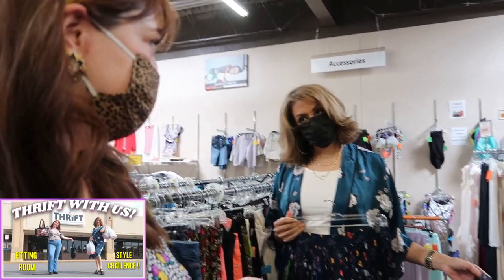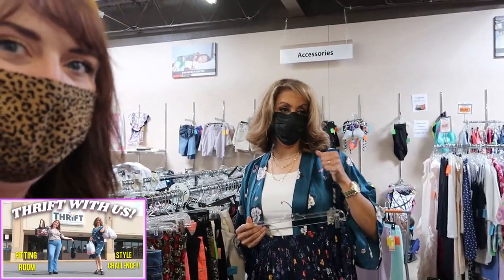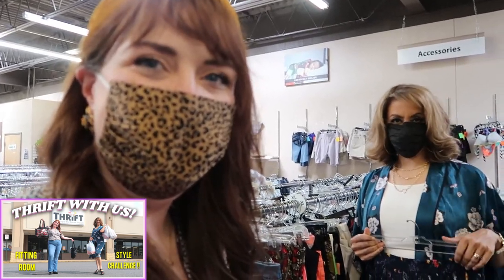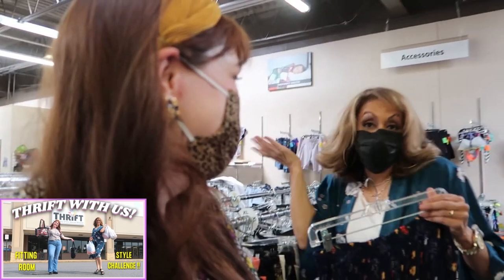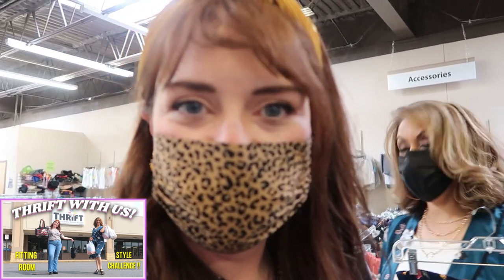You're scaring me with this, but I would try it on. If you pick it, I have to put it on. She has to. Yeah. This is like a very serious thrift here. Like, there are strict rules. Okay. Let the games begin. All right, we're heading over to the dresses. And now that I know that there's a rule that if I pick it out, Jody has to try it on, like, game on.